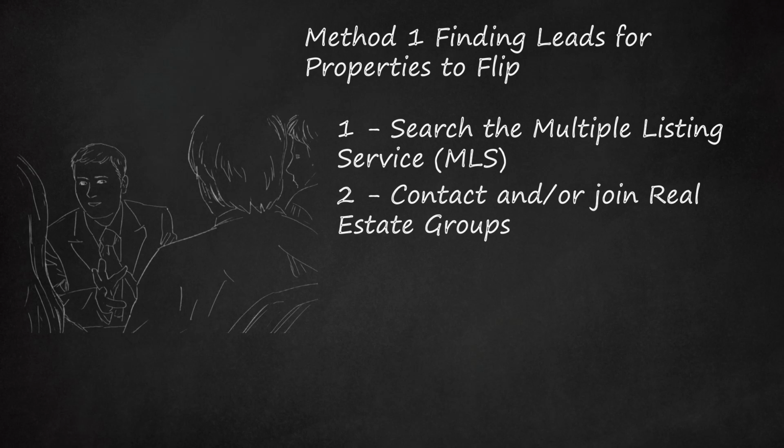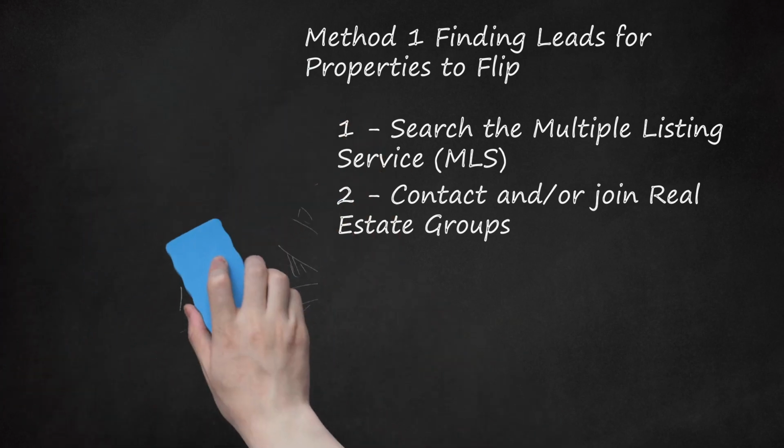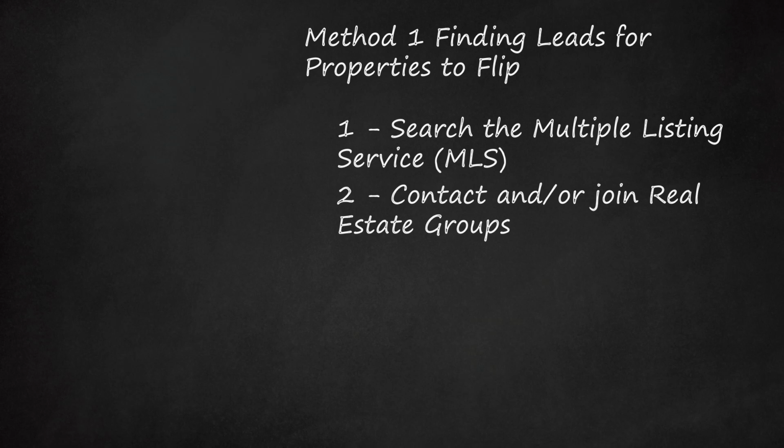You might also hear about properties an investor is trying to offload because they don't have time to flip it or just need their money out of it for personal reasons. You can make a lot of friends and valuable business associates from these types of groups. To find a real estate group in your area, do an online search for real estate investment clubs.